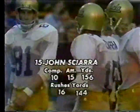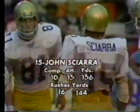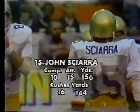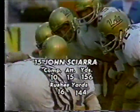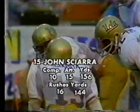All right, Tennessee will take the play. They want to use up that down. And 300 yards now for John Shara. He's very much in the contest for the offensive player of the ball game, isn't he?